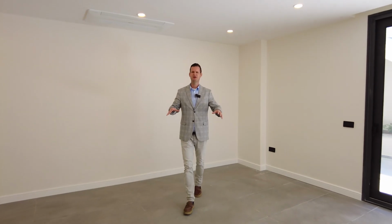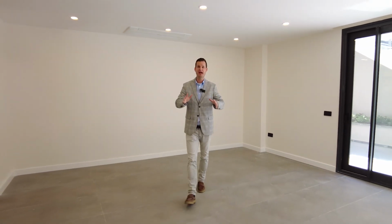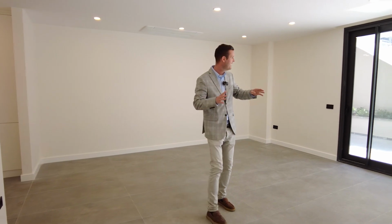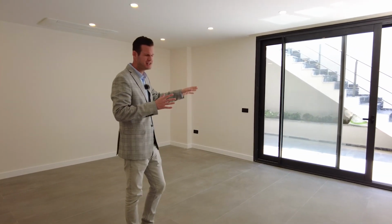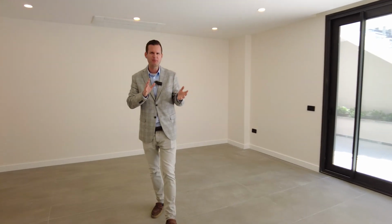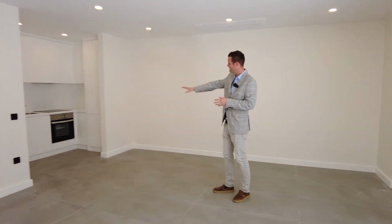This is the basement, which does not feel like a basement at all because it's super bright. And you have a private entrance to the garden from here. So actually you can use this floor as a separate apartment, which could be interesting for a bit older children, for example. And you have a separate kitchen over here.